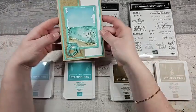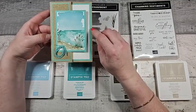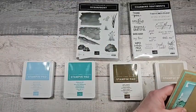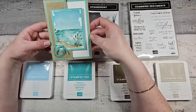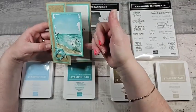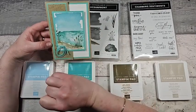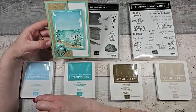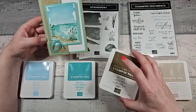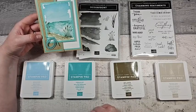So it's a bit of a mixture tonight. It's a crumb cake. I think this was a crumb cake. This could be a Sahara Sand, actually. No, it's crumb cake, I think. So we've got a crumb cake background. We've got Coastal Cabana cardstock. We're using Balmy Blue Ink, Berumda Bay Ink while we've still got it, Sahara Sand Ink while we've still got it, and Soft Suede. And that's it. That's all the colours we're using tonight.